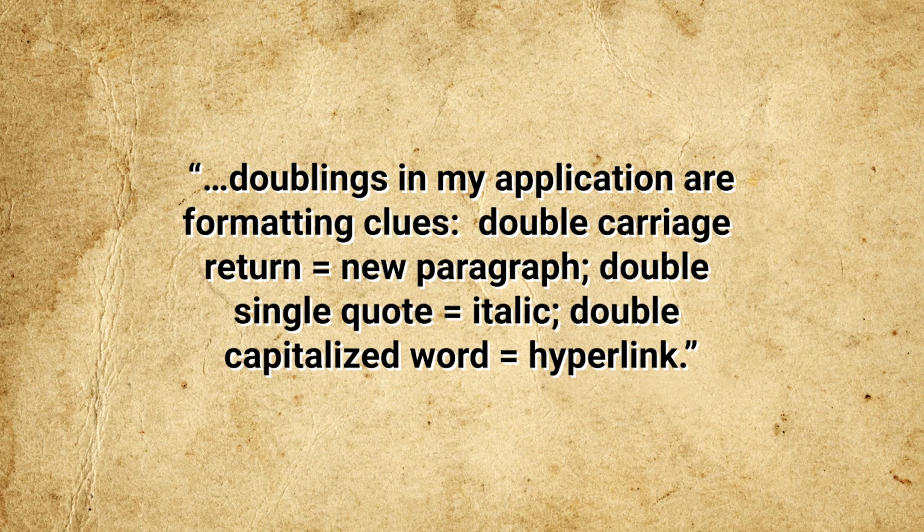He stated, "Doublings in my application are formatting clues. Double carriage return equals new paragraph. Double single quote equals italic. Double capitalized word equals hyperlink." The program was also extremely quick, so the very quick doubling worked in that sense as well.